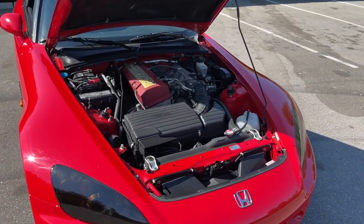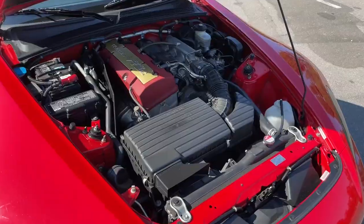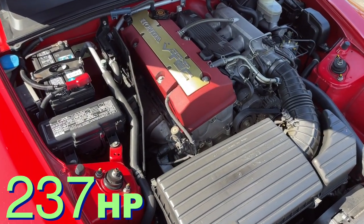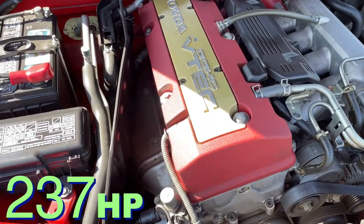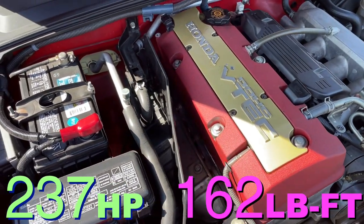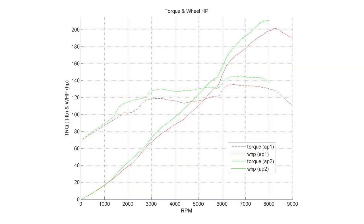In the AP1, it was a 2-liter inline four, naturally aspirated, of course. Here it is a 2.2-liter inline four, still naturally aspirated, still making the same roughly 237 horsepower. It now makes about 6% more torque at 162 pound-feet, up from 153. That doesn't sound like a tremendous amount more torque, although the area under the curve is much larger and the car is just a bit punchier down low.